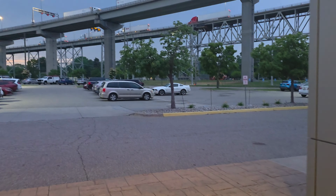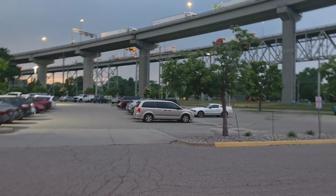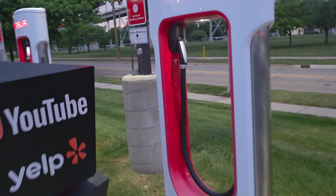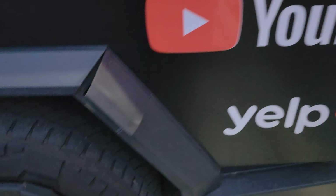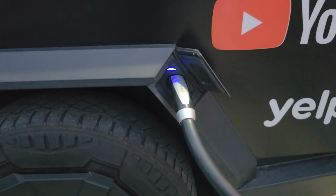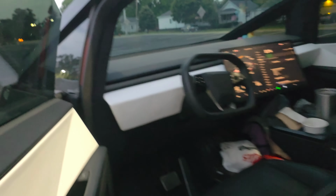Alright, I forgot to plug in the car, so I wasted 10 minutes of charging. It's only a 150 kilowatt supercharger. Let's plug in. It's raining, so it's a little bit wet, but it should be good. Go. Alright. Let's see. It's going to take a while for it to spool up.